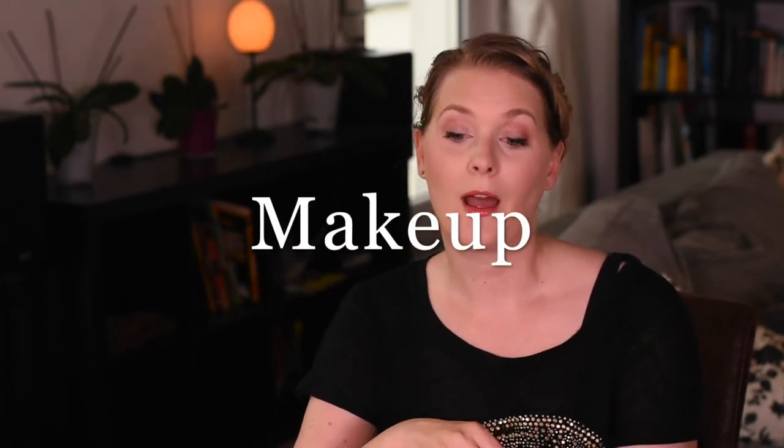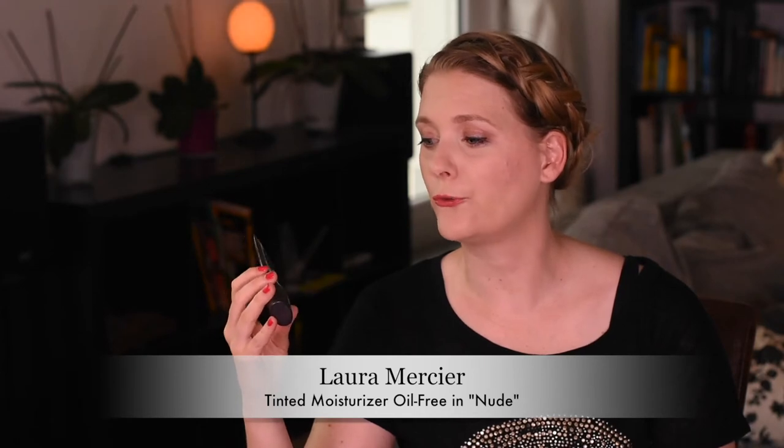Moving on to makeup. A summertime favorite is the Laura Mercier Tinted Moisturizer Oil Free. This one is in the shade Nude, and I actually got that one in winter, but it was after a 3-week holiday in Australia. This shade is quite tan, way too tan for me at the moment, even though I use self-tanner. I guess I wasn't as safe in the sun in Australia as I thought I would. It has been sitting in my drawer for quite some time.